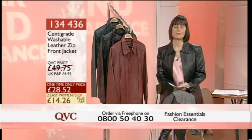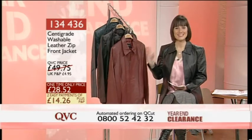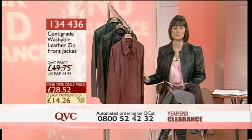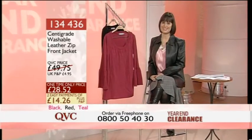You've got a 30-day money-back guarantee, so you can try it for yourself, stick it in the washing machine, see how it stands up. We are so supremely confident that it's going to stand up to all the rigours of everyday life, including the washing machine, that we do give you the 30-day money-back guarantee. One-time only price. Fantastic, isn't it?